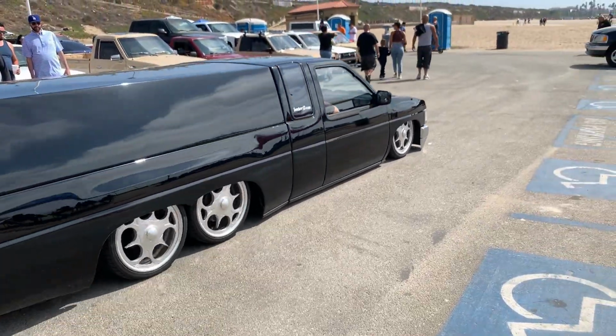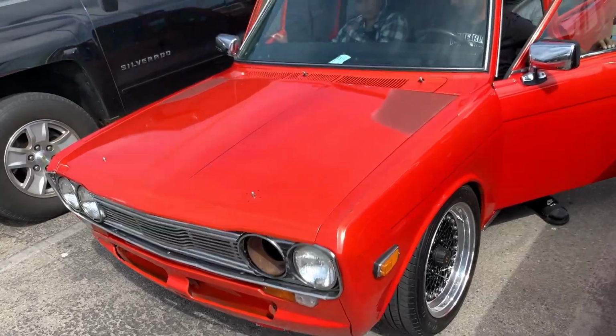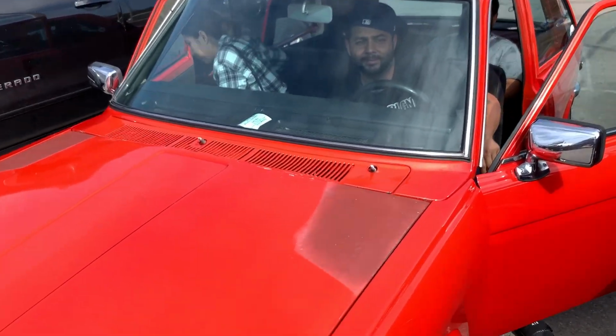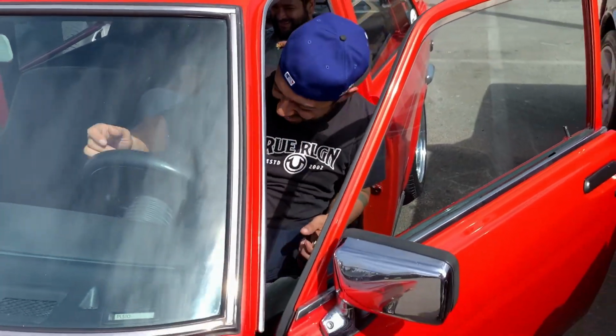There's six wheels on there. Why are there six wheels on this truck? Just saw a 510 drive in. Let's go check it out real quick. Damn, got the 510 on Epsilons with the Little Caesars on the dashboard. Hell yeah.